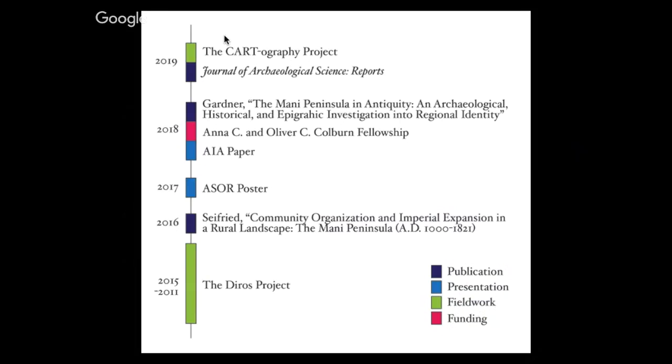By 2017, we'd come up with the idea to actually plot out some of the travelers' routes in the Mani. We plotted them out. We wanted to see, are they the same? Are they different? Are there trends? Are they avoiding major roads that we would expect them to take? Are they taking the major roads that we'd expect them to take? What kinds of archaeological remains are they noticing?